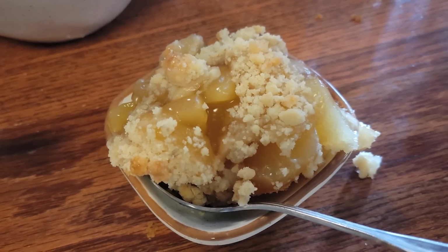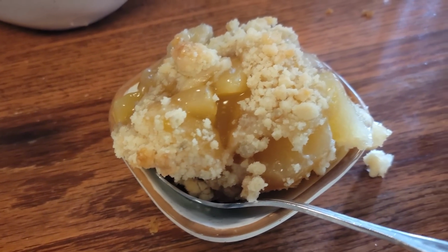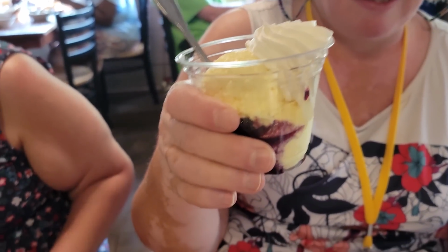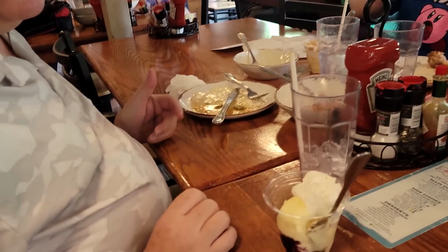How do you want me to do the check today? Just one. Okay. Ooh, so that's my seasonal crumble. It's an apple, and it smells really good. And then, what did you get? Cheesecake. You guys got cheesecake. Denise got everybody. Now you got the banana pudding, right? Yeah. And then you got the cheesecake also.